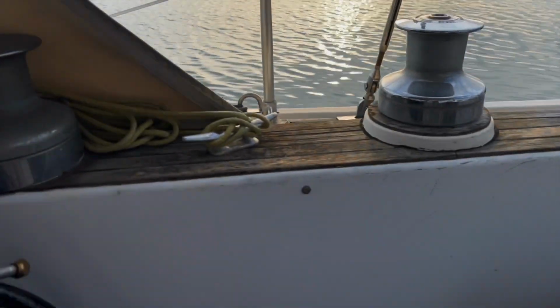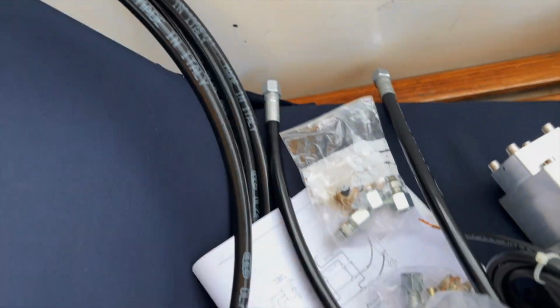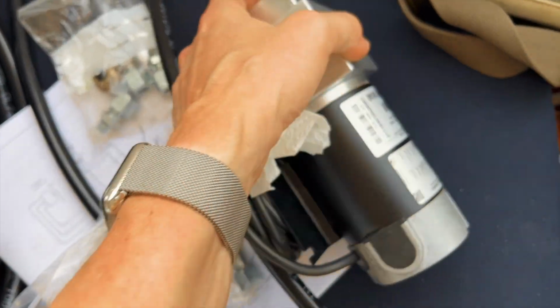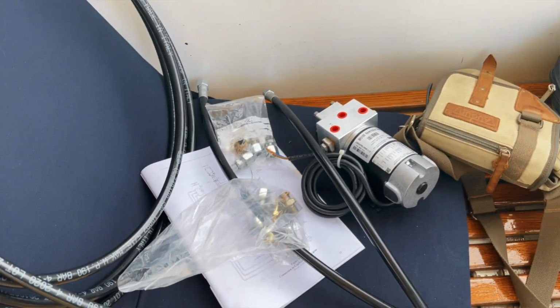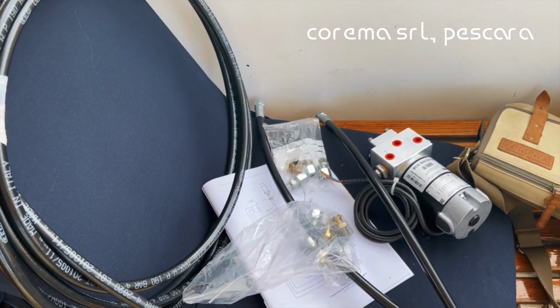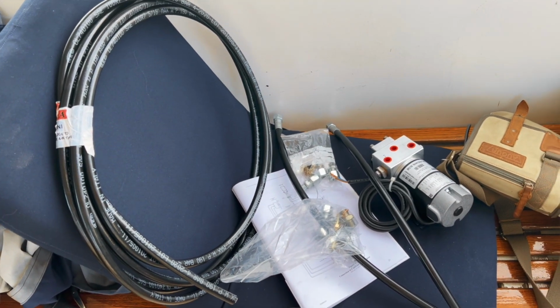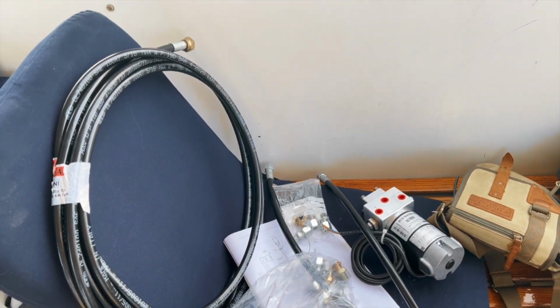Okay, I'm back at the boat. I have to give a huge shout-out to Francesco, who helped me with all these things. He did not only help me to do all these things, he helped me understand why I would have certain things and not other things. As you can see, I know the lingo by now. So if you're ever in Pescara and need some help with hydraulics, I highly recommend Corema, something like that. Francesco, he's your man. And now, of course, the next step is to install it all. But I think I'll have some dinner and maybe a beer first.